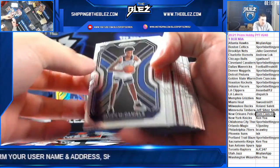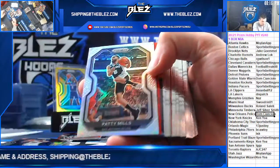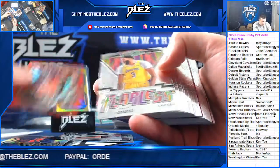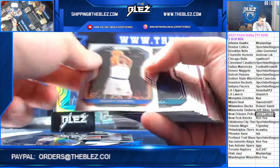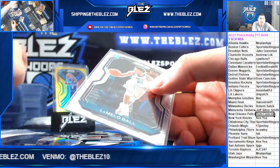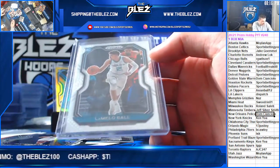Chase Gregory. We're doing a bunch of Select Hobby just a little bit later. Bunch more going. Luka widescreen. Purple ice in the next stack. There's the trigger. LaMelo base for the Hornets. Andrew Nicholson. Starting it out with a Melo base.